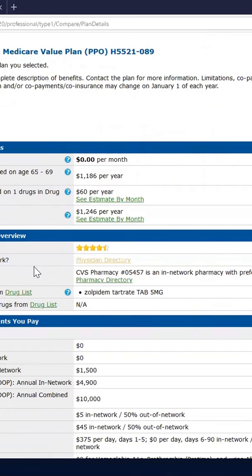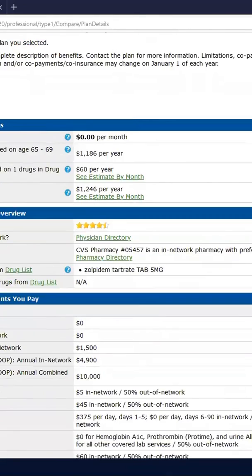You can also look in the physician directory to look up doctors and hospitals at this point. You can also search the pharmacy directory if CVS is not one. It's showing it is an in-network pharmacy. If it was not an in-network pharmacy, you can click here and search other pharmacies, or if you just want to search other pharmacies anyway, just click in there.